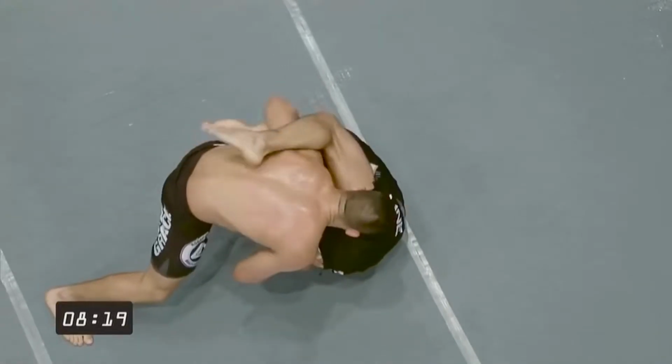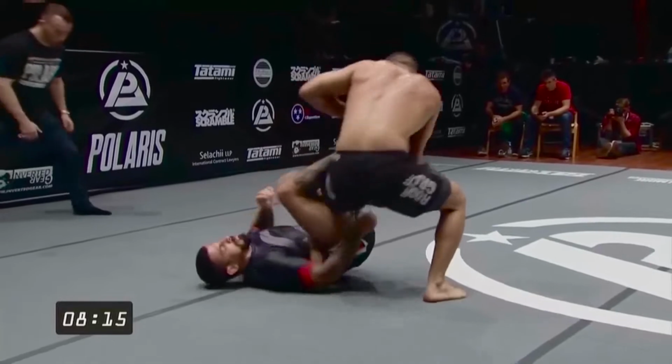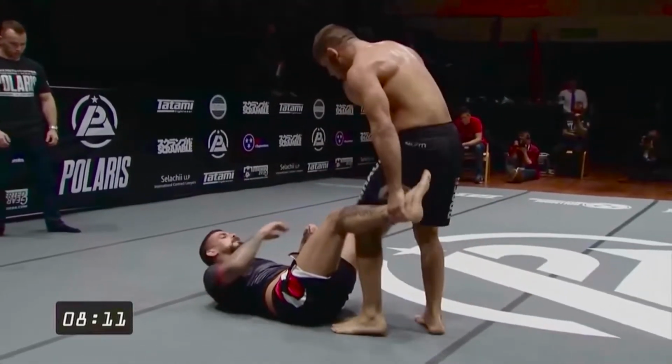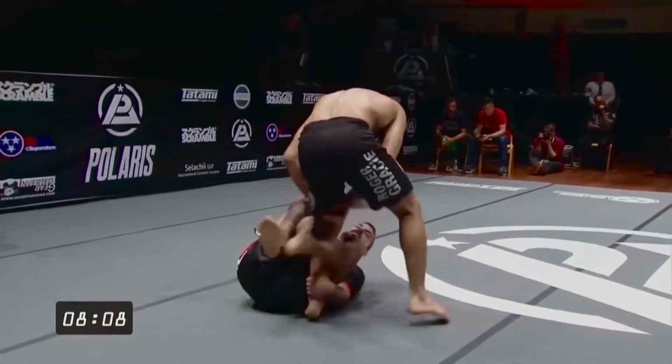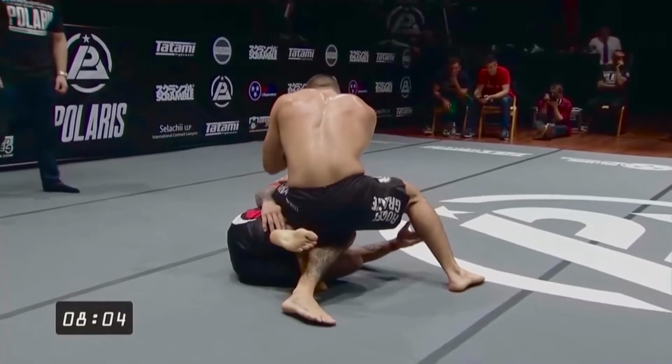Oh, lovely knee bar entry. Watch out for his own foot there. And he's looking to tie up everything he can, but good control of the feet and backstepping from Negromonte.